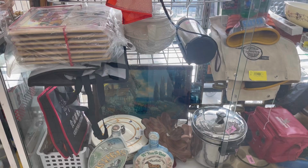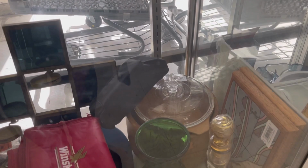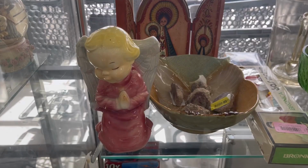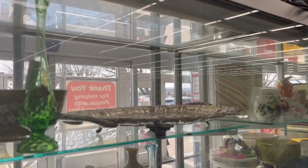So we just entered the thrift store. So far I've got a piece of Pyrex in the case and there's a cute little decanter down here that I'm gonna get for 10. And then there's another one right there. Got a little planter, look at this pretty thing. Again, these are thrift store prices, okay. We've got a Fenton swung glass vase in the case for 40, yikes.